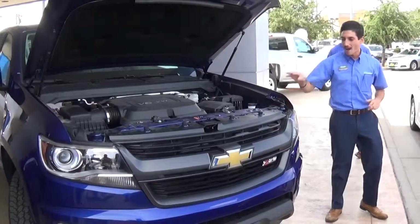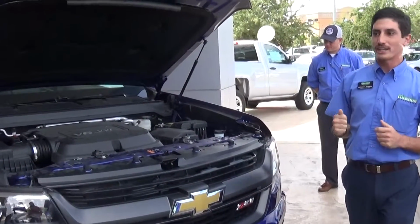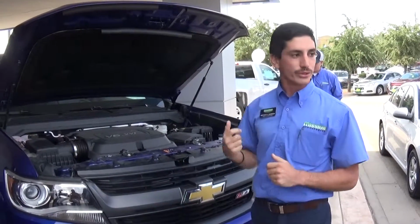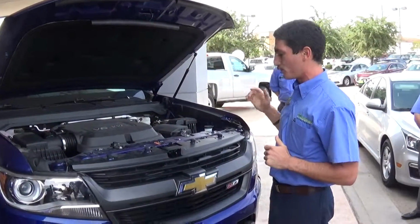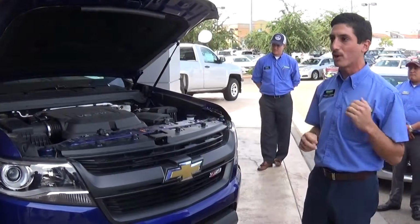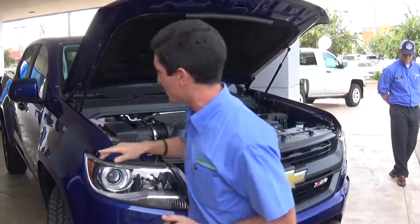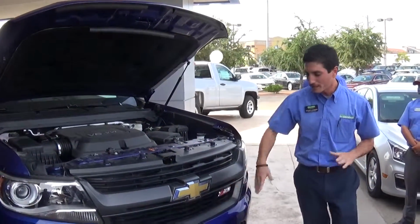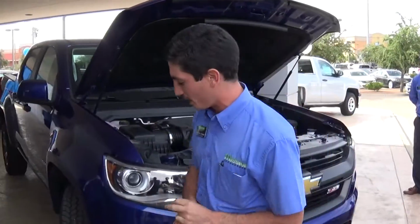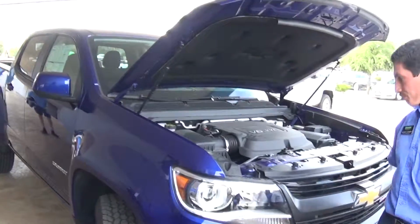Now, this one I have in front of me has the Z71 package. What that Z71 package gives you is a fine-tuned suspension different than any other suspension out there. They fine-tune it so you can get into any type of road that you need to get into and get out of. Also, it gives you the Z71 badging along the vehicle, and you also get it up here in the front. And then you also have the 17-inch cast aluminum painted rims up in the front.